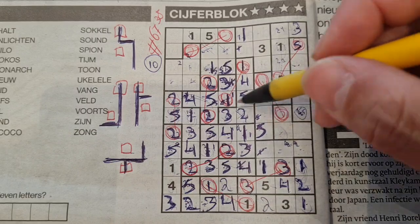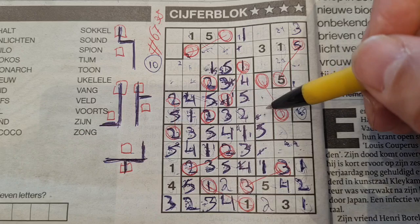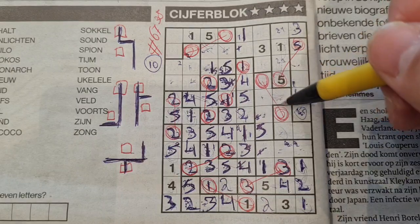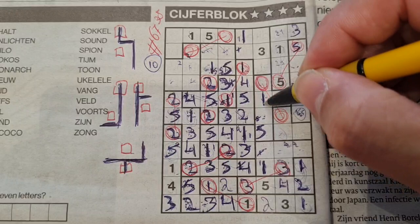These two boxes can be a 2. Oh, wait. This box can be a 1. That box can be a 1. And this box can be a 1. We have a double 1 there. So 1 box left for the 1 in this area. Should be there.